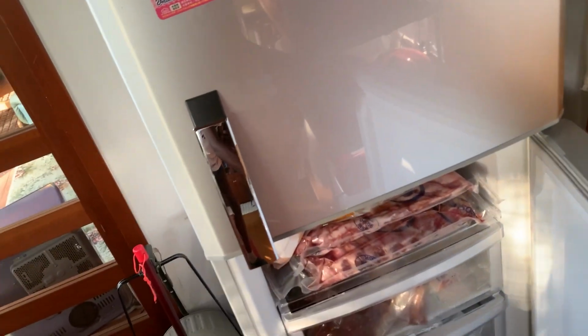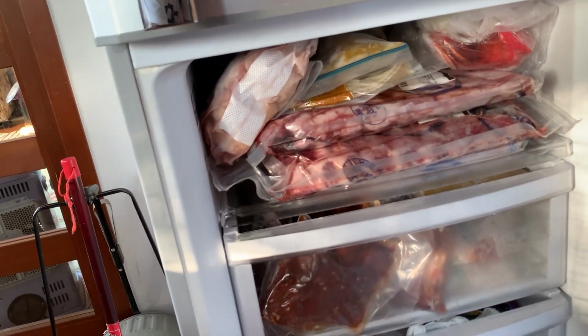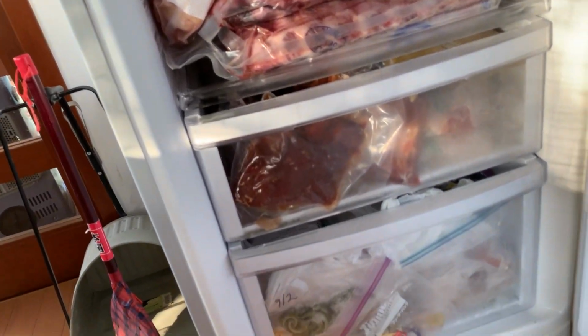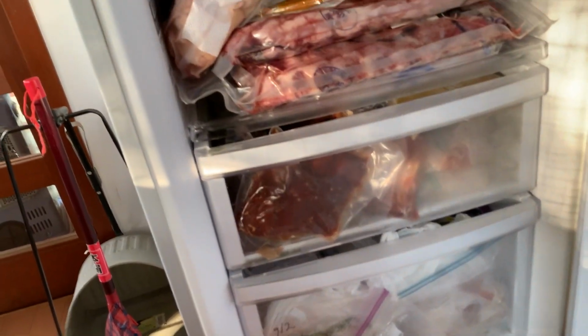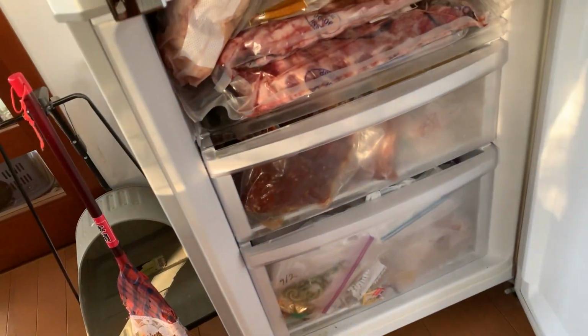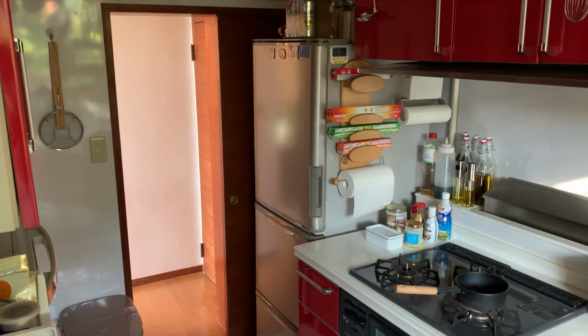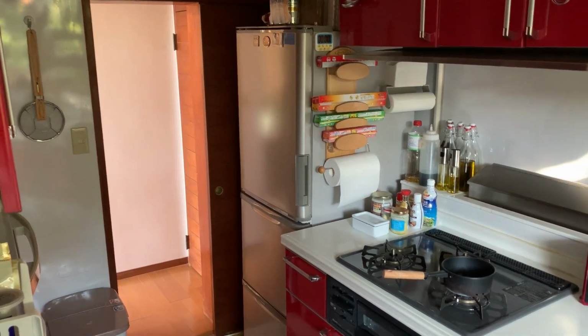And my freezer is filled to the brim with chicken and all sorts of things, ribs. I even have some rabbit in there, I'm sure. I see a frozen lobster. All kinds of goodies. And of course the main fridge is in here. Why two? Well, you can see they're quite narrow. They're rather small.